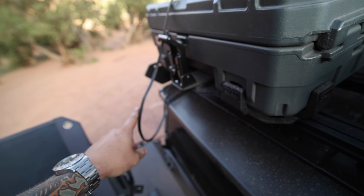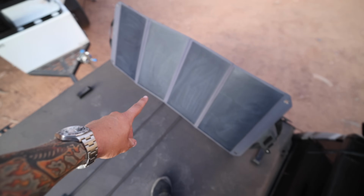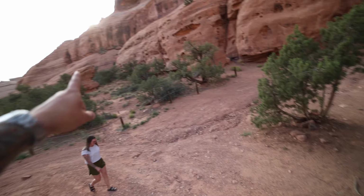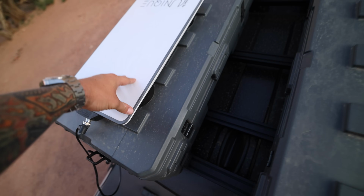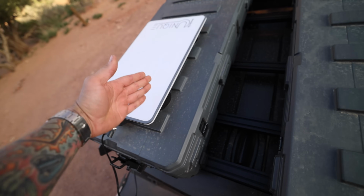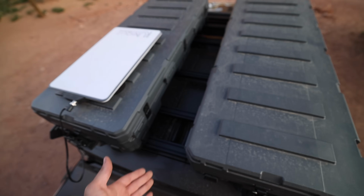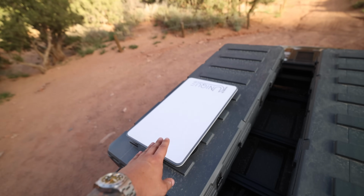So I have this running into my DJI battery, which was being powered by the solar, but the sun is now down. Now this thing has magnetic feet so I can move it between my vehicles. I've talked about this in some other videos. It's just really convenient. With a rack and boxes on here though, I don't have access to the roof, and this needs a clear view of the sky.